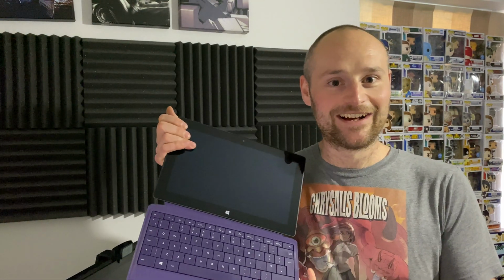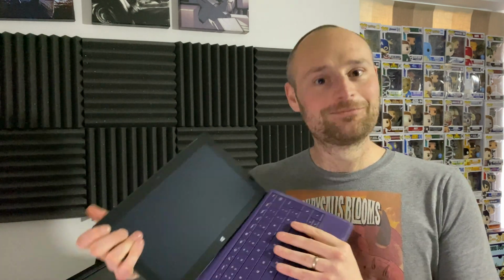So moving on to the Surface Go, and my, haven't we come a long way from the old Surface RT devices. I mean, these things were just absolutely awful. What can I say?